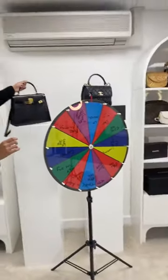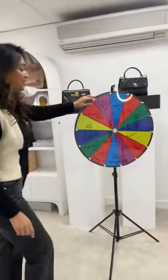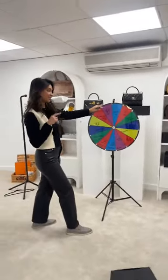Spin the wheel for Coco and Balenciaga. Okay, go on. So, I'm going to do anti-clockwise because James said that's good luck. Okay.